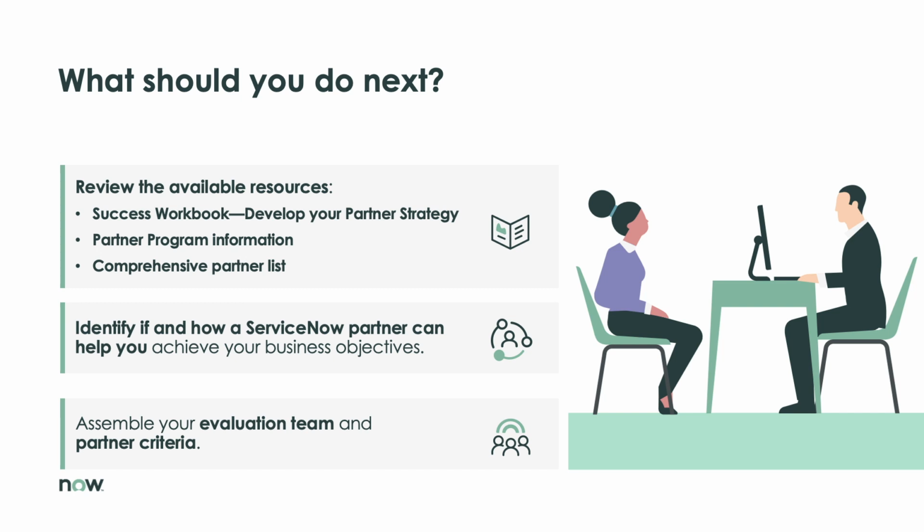Remember that ServiceNow can deliver enterprise workflow transformation, and a partner strategy can play an important role in your innovation.